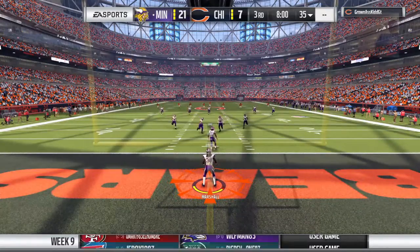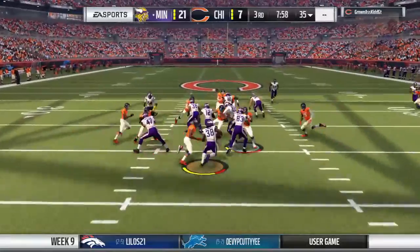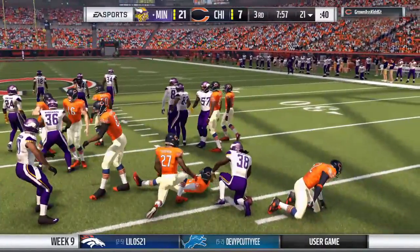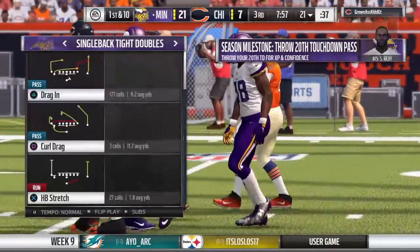Action here in quarter number 3. That'll be taken in the end zone. And he'll wind up about 4 yards shy of where he would have been if he had taken a knee, as they'll start at the 21-yard line.